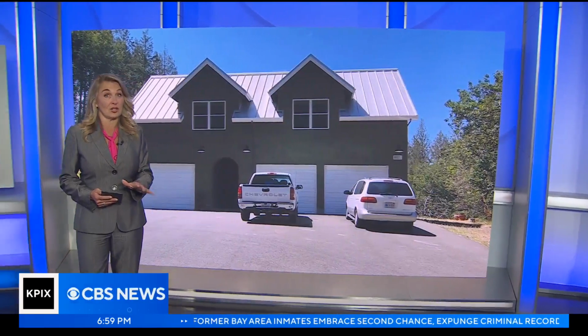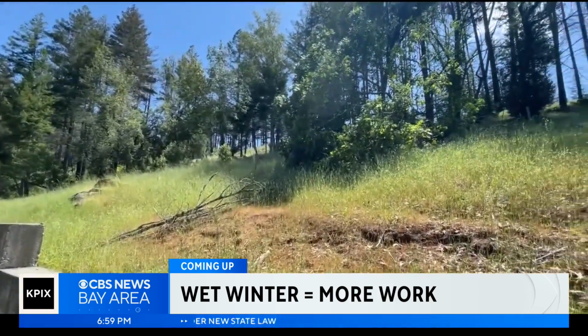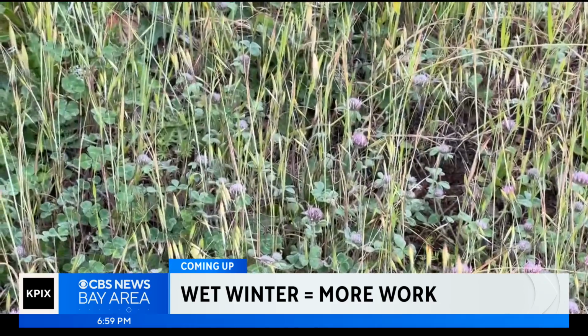His home has been fireproofed from the bottom to the top, but this North Bay resident is not letting his guard down. "The main thing is to keep fuel away from your house." Why our especially wet winter means more work for homeowners ahead of the fire season.